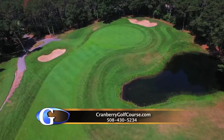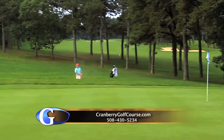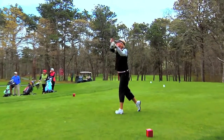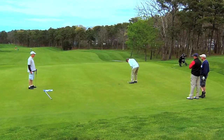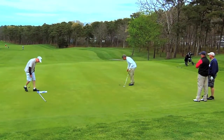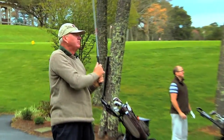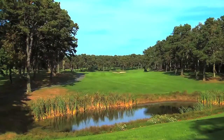We have a block system where we start off in the morning with a block for members. So we have a private golf course experience in the morning for the first 2.5 hours, members only. After that, we have a public block that comes out, and then from there we alternate 2 times between members and non-members. In general, members play about 60% of the rounds at Cranberry Valley.